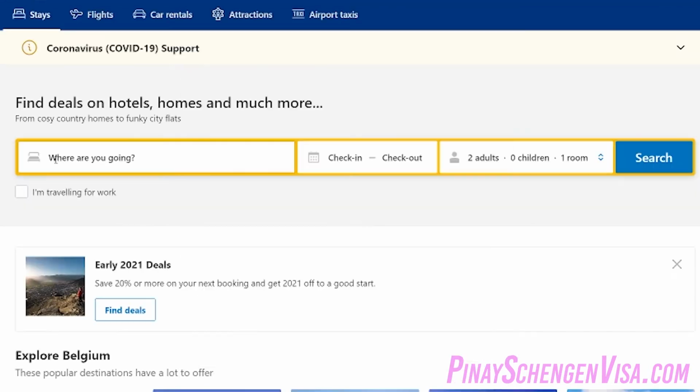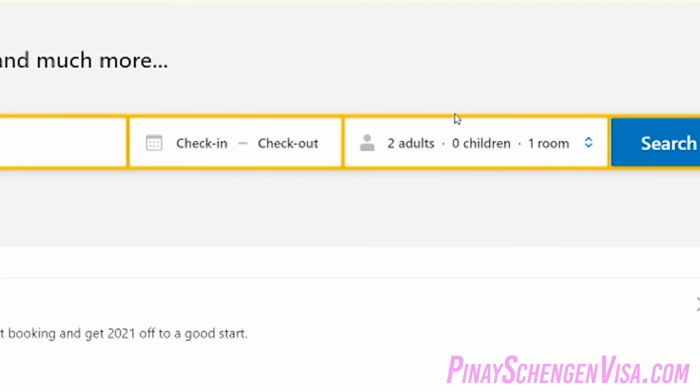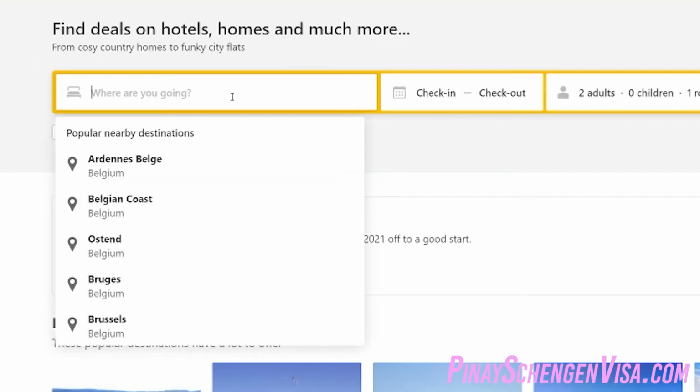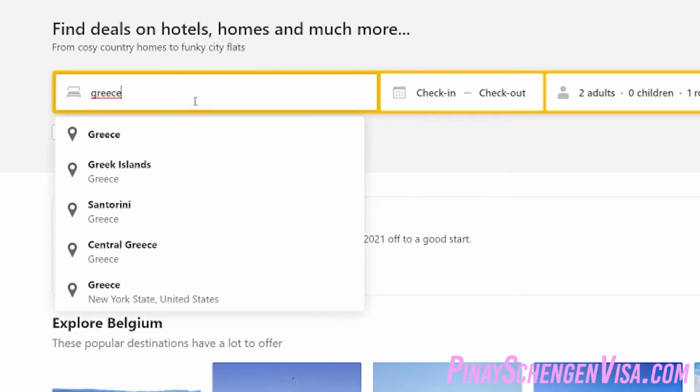From here, it will ask you for the location, the place or country you want to go to for a vacation. And it will ask for the travel dates and how many people will be staying in the hotel you will book. Now, you need to choose which place. For example, I want to go to Greece. Once I type Greece, there are a lot of options you can choose from. I want to go to Santorini, so I will choose that.